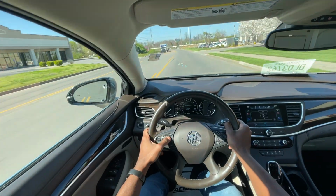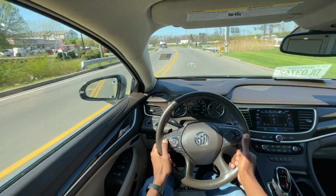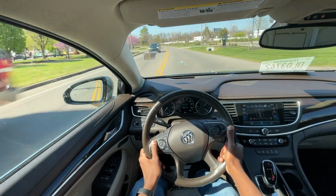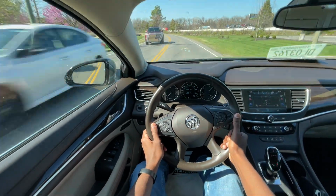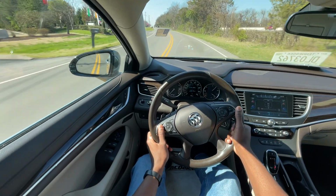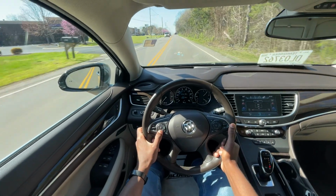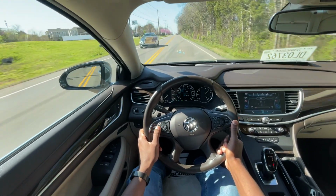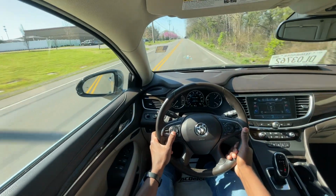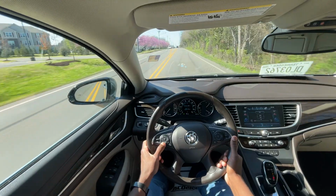But this is right under $20,000, and I think these were running around 40 to 45 when they came out. And you do get the lifetime warranty on top of that with this car in particular. I just think it's a good buy, and I've always liked the LaCrosse since they got the redesign. I think it was 2017. They look great, they feel great.